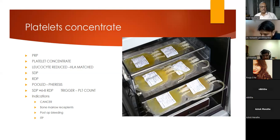Sir, I have one question for Nikita. For transfusing platelets, do you need to get blood grouping and RH compatibility then? Sir, in case of single donor and random donor, we do not need any RH compatibility, sir. What about ABO compatibility, Nikita? ABO compatibility is also not required, sir.